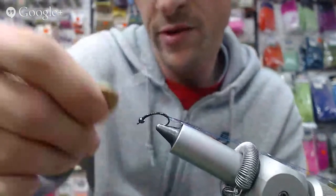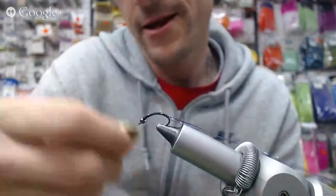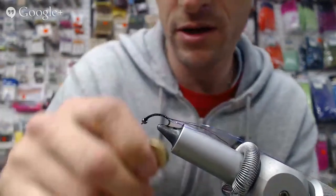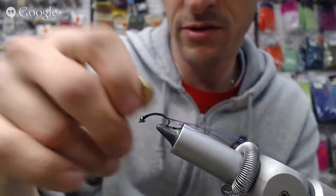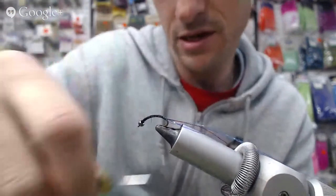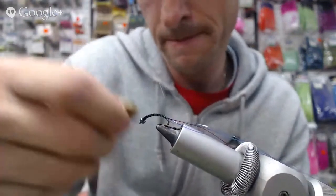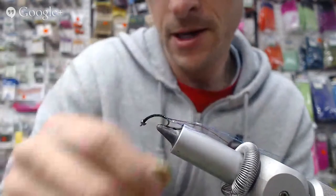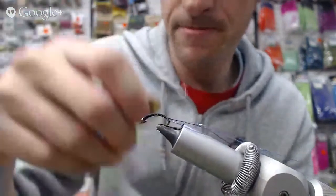Now I'm going to work on moving my thread up to the top. Now I'm going to build a bit of a thicker section behind this bead here. I'm going to build in my taper with my thread. It is an 8/0 thread, so it's going to take a little bit here, so bear with me. And build that right up to the back of the bead.